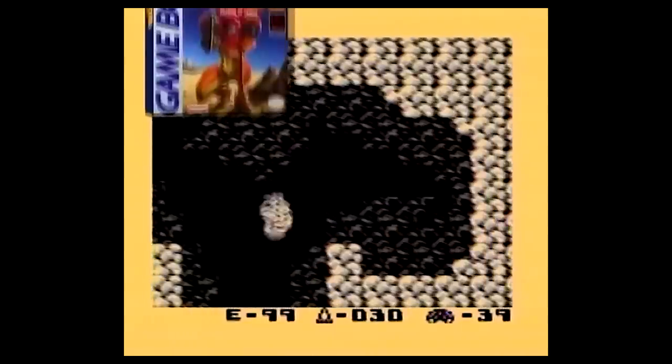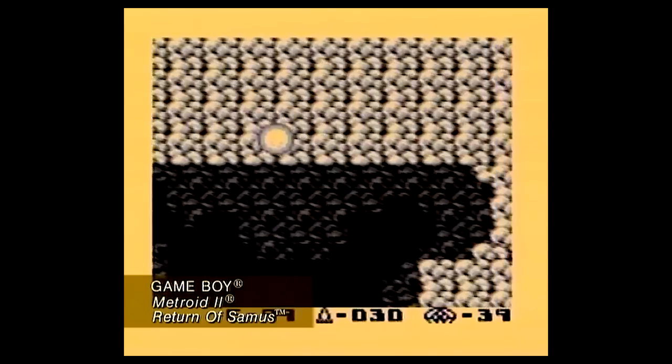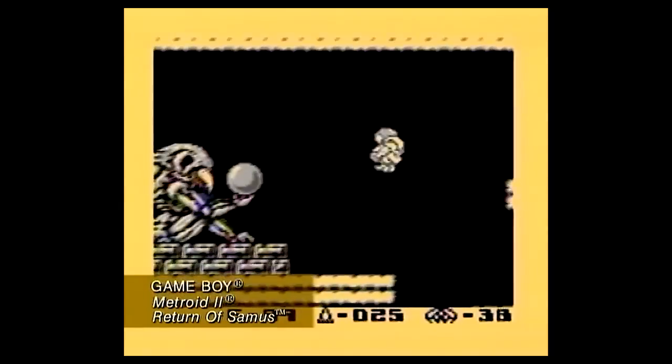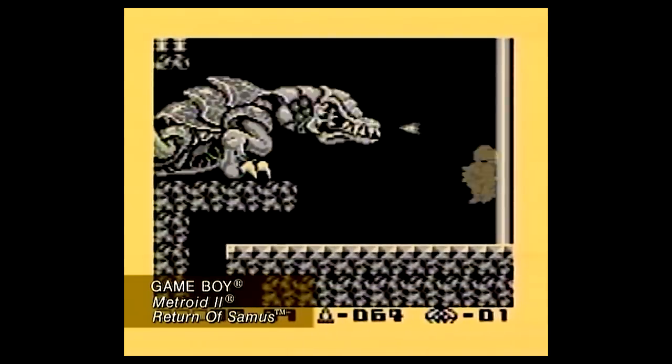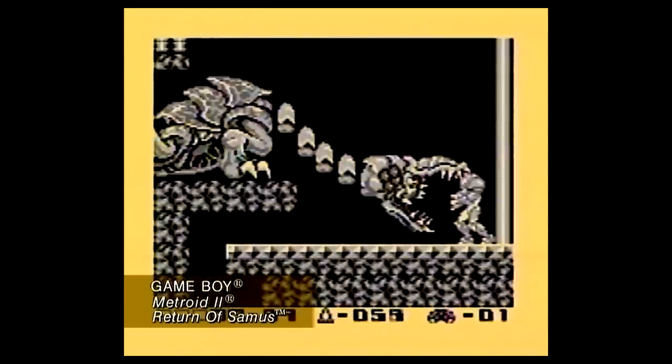Space Hunter Samus returns in this thrilling Game Boy space adventure. Guide Samus through the mysterious corridors of the planet of the Metroids. You'll pass through secret doorways in search of great powers. Prepare to battle awesome mechanoids. With skill and luck, Samus will prevail. Ooh, but not this time.